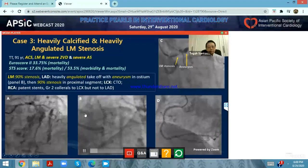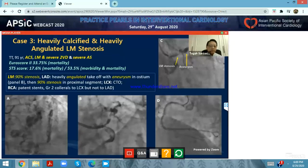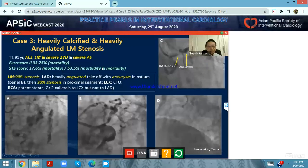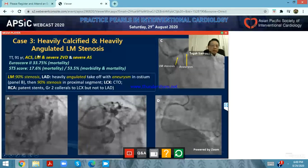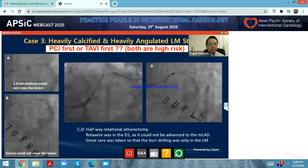So, of course, if I try and fail, the patient may die on the table. You'll see here that the SYNTAX score is indeed very high for mortality and also for morbidity. EuroSCORE 2 is also very high for mortality. And in fact, the family as well as the patient declined surgery considering her age. So PCI first or TAVI first, but both are at very high risk. Since the patient and the family declined surgery, we decided to do PCI, telling the family that the risk is also very high.